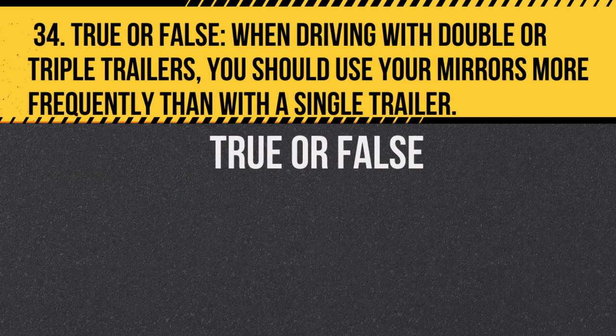Question 34. True or false? When driving with double or triple trailers, you should use your mirrors more frequently than with a single trailer.